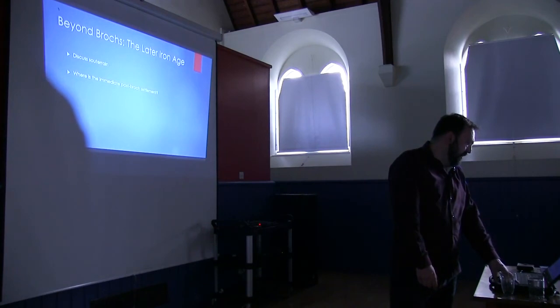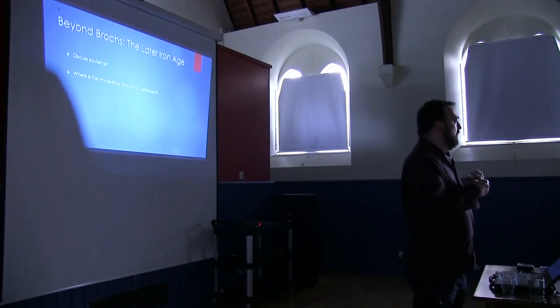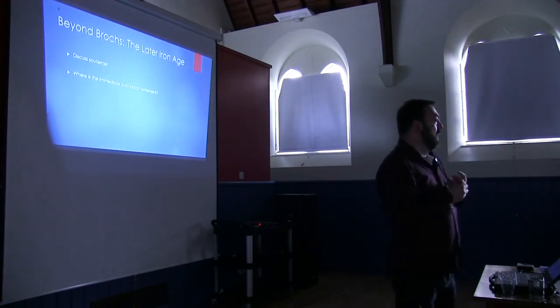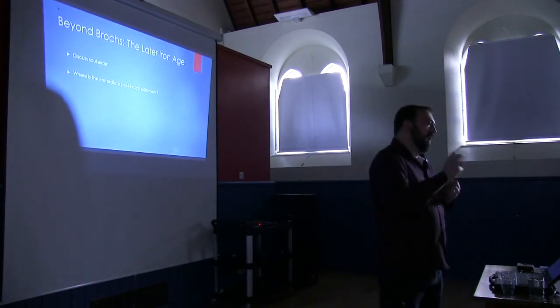Okay, moving swiftly on, the later Iron Age. First of all, the very first episode of post-Broch settlement, we've got a souterrain, an underground structure built into the entrance of the Broch, at the very moment in time when the Broch is out of use. And not much more than that. That's the mystery. We don't have the immediate post-Broch Iron Age settlement.